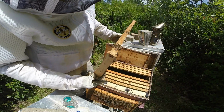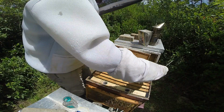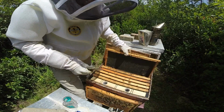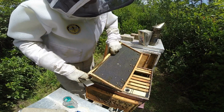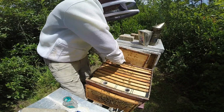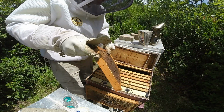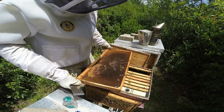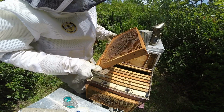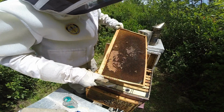So if I don't see that or any signs of what looks like a queen that may just have yet to mate, and then depending on how number 7 looks, where the camera's sitting right now, they're in a 5-frame nuke, which has, if I remember right, 3 frames of nice drawn foundation with a few new frames for the bees to work. So if I can't find the queen or anything that looks like a queen, I might give them just one more week, and then if they don't look good next week either, I might just combine the two.